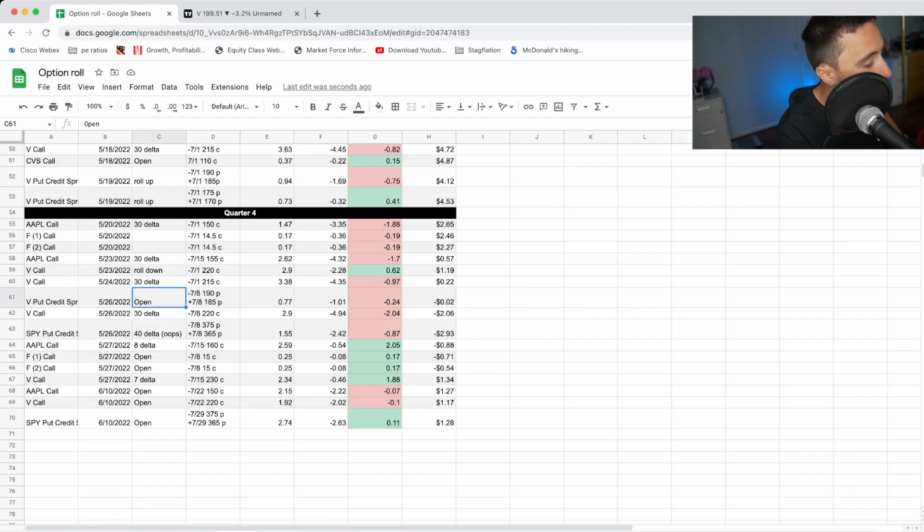Now, keep in mind that the ones that are currently open, I did enter in today's value for them as the closing price. These are not finalized, so this doesn't necessarily mean that we're going to actually end up with this $24 loss. It just shows how the options moved since I opened it. We can see that we did start the quarter with a pretty brutal streak right here. I had multiple 30 delta rolls that I had to take. I did get one good roll down where I ended up making about $60 on this.